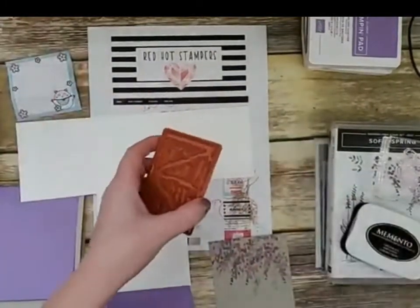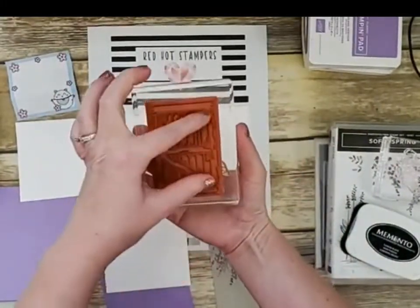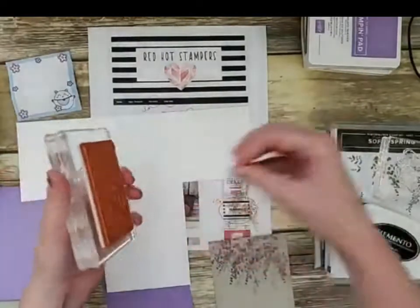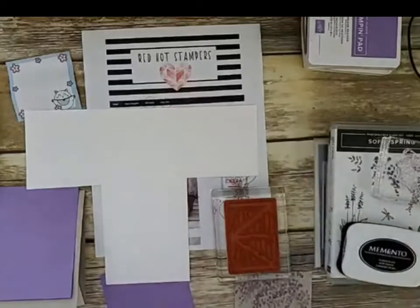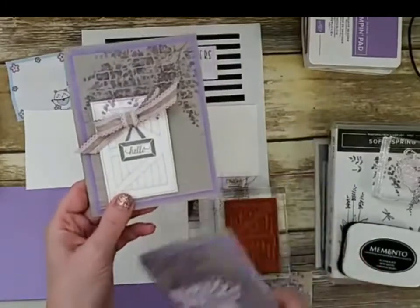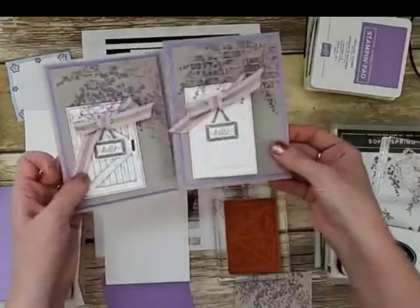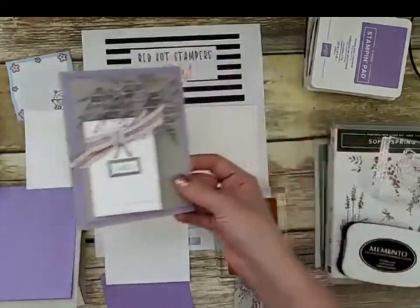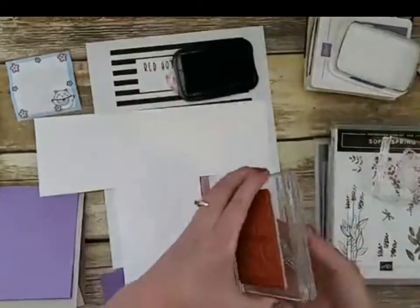And I'm going to use that same block. And you can make your door go either way. I just like having the lines kind of go the way I want their eye to go, the way that they're going to open the card. So this one I used, I'll show you the difference here. This one I used the Memento black ink pad, and this one I used, what color? Basic gray, and I stamped off. So which one do you guys like better? It makes the door stand out more right there. Maybe I'll use black on this one just to make it a little bit different from that one. And black is a basic color that everybody has.